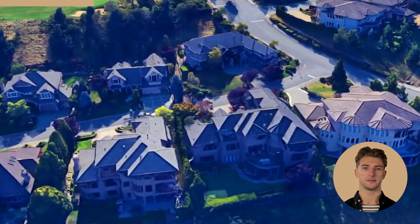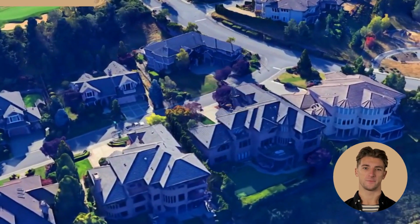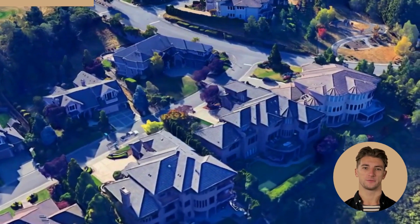But the real showstopper is the kitchen. Nate loves to cook, and it shows in the state-of-the-art appliances, marble countertops, and custom cabinets. It's a foodie's dream come true.